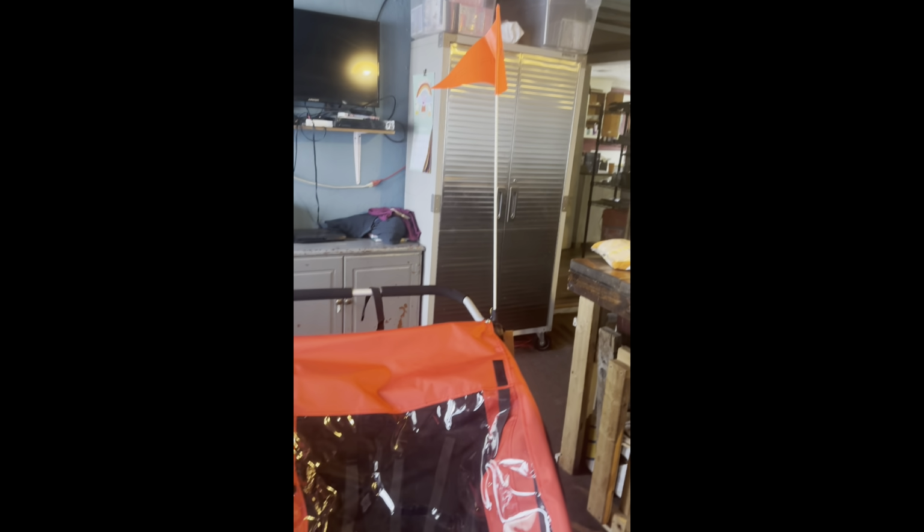Comes with a little flag there. They can see right out this window, but yet it's tinted, so they can see, but it's not gonna be super bright. These wheels look absolutely wonderful.